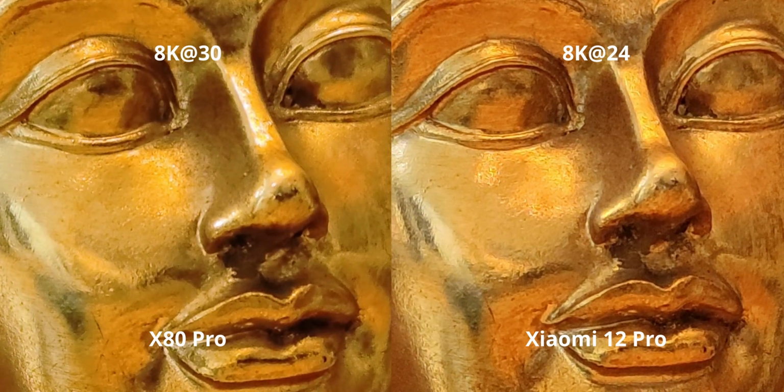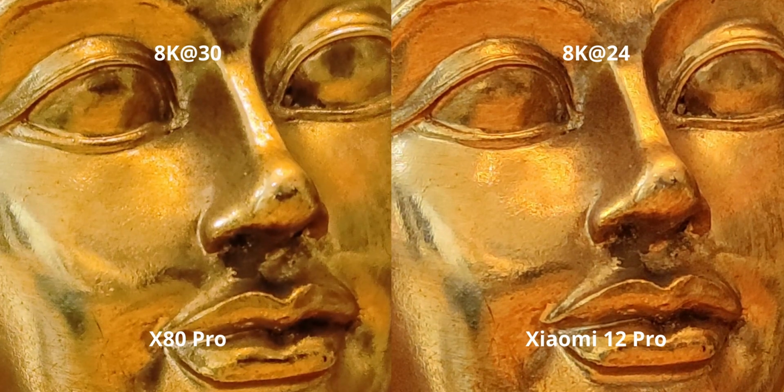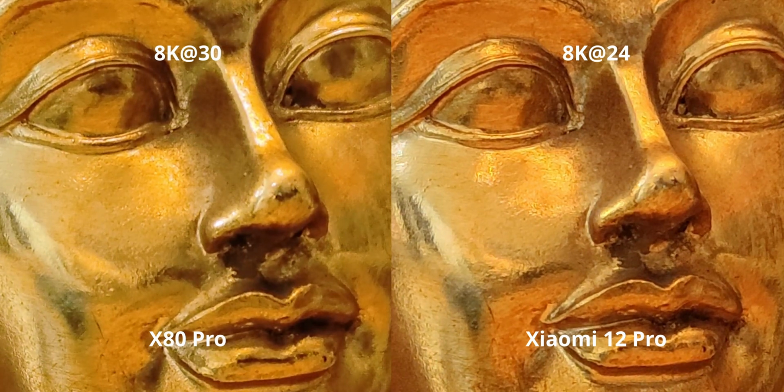I do see a lot more general sharpness and detail preservation happening, and it does look really nice on Xiaomi. And I mean, if you just factor in the fact that we get incredible stabilization on Xiaomi as well, it's just the go-to flagship for 8K video. It just looks good, it's very detailed, and it is incredibly stable. I mean, you can use it in place of 4K 30 and basically get away with it as long as it's not a crazy backlit situation or anything like that.